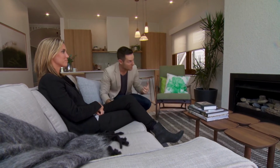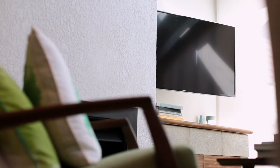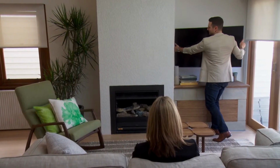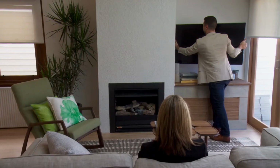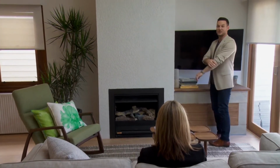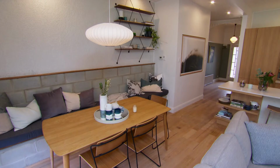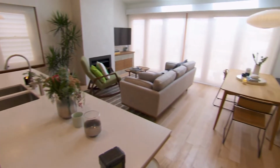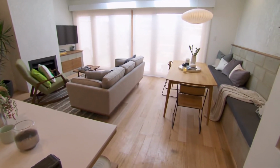The TV in the corner there, I hope it's on an arm. You'd want it to be, because there's so much glare hitting that screen right now. It's got to be able to swing in. Yeah, test it out. So, I mean, this is the right solution. It's a bit tight, though. It needs to be loosened up a bit. I really love the feeling of this house. Aesthetically, this is a beautiful, beautiful house. But it's not functioning very well.